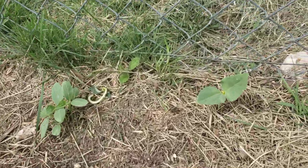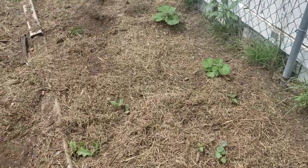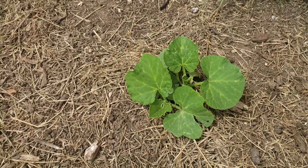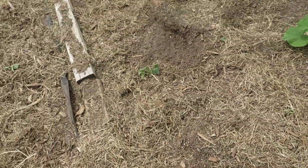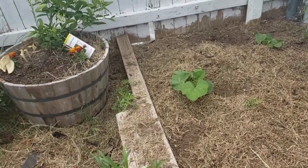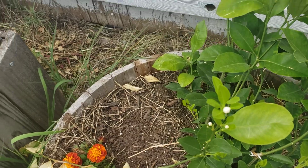And there's a Chinese red noodle bean. Cucumbers. And in the back I have crookneck squash growing. And this orange tree started flowering, or blossoming.